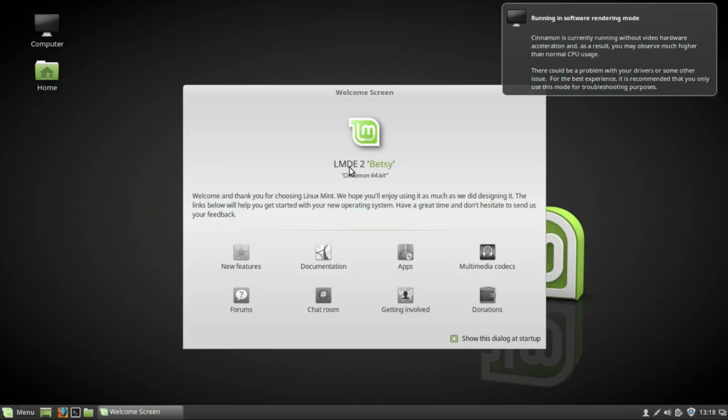As you can see, LMDE 2 Betsy Cinnamon 64-bit. It's a normal welcome screen: new features, forums, documentation, chat room, get involved, how to get involved, how to donate to this wonderful operating system, and multimedia codecs. If you want to install the multimedia codecs, it is very recommended for any user to have it.